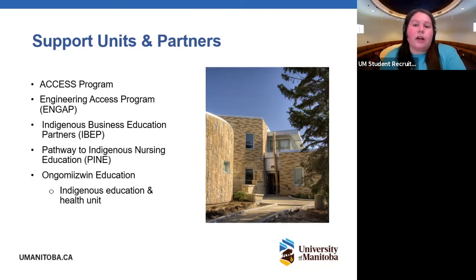So most support units offer holistic supports. They really recognize you as a whole person who is a member of a family and a broader community and acknowledge you bring your own experiences to being a University of Manitoba student. Each unit is unique and has their own offerings, so they can vary from program to program. Supports might include things like free tutoring, small classroom sizes, academic advisors, social student networks, personal counselors, or access to counseling.